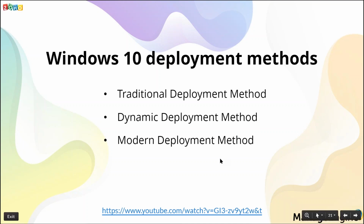The last method given by Microsoft is the modern deployment method. One can deploy Windows 10 and perform an in-place upgrade, which automatically preserves all data, settings, applications, and drivers from a single existing operating system version.